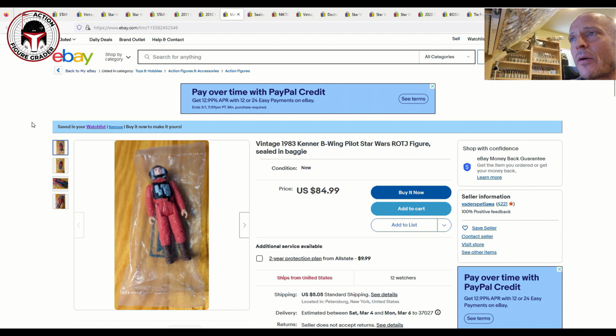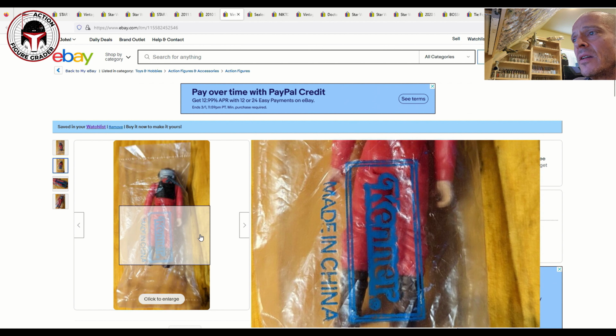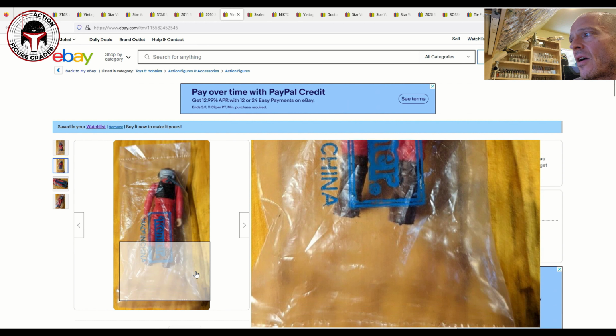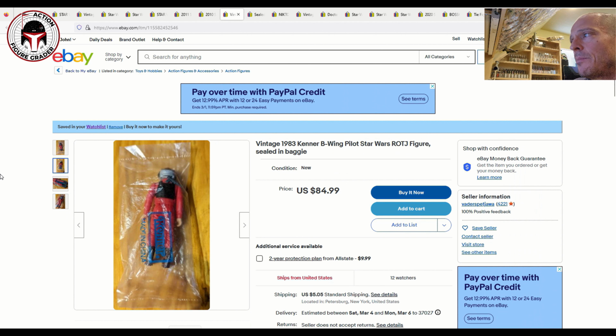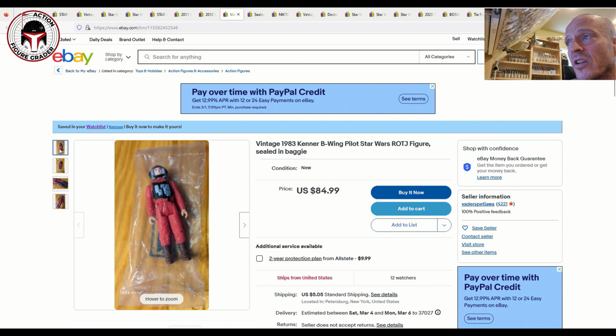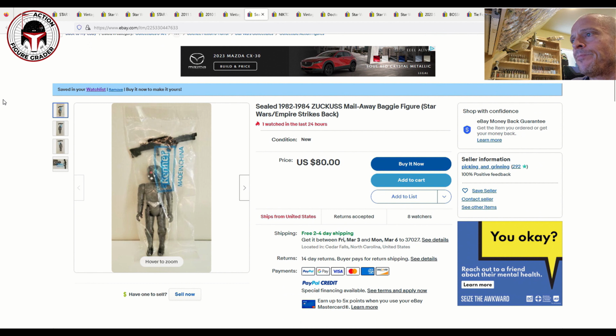I've got a few baggies I wanted to highlight. This is an $85 B-Wing Pilot baggie, and it looks to be completely sealed. This is a heat-sealed soft baggie made in China. Maybe just a little bit of wear on the lettering for the baggie, but probably 80 grade condition, 80 plus condition. And again, it's $85 plus $5 shipping. There's 12 watchers on that one as well. So that's got to be getting pretty close to market value for a nice looking baggie.